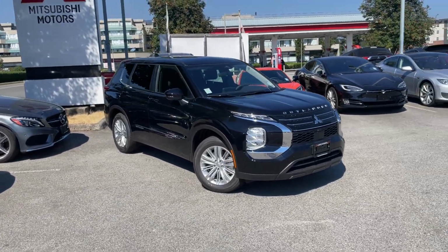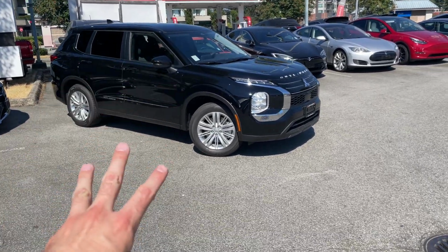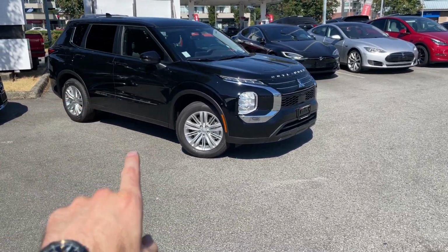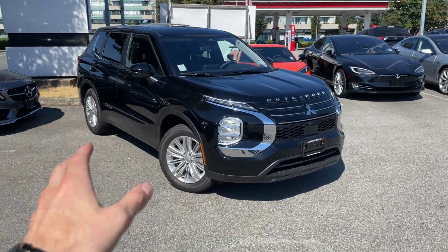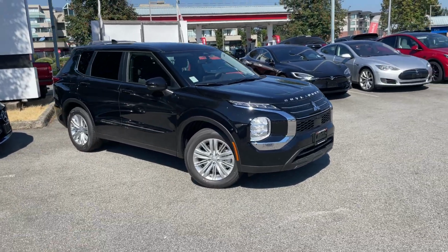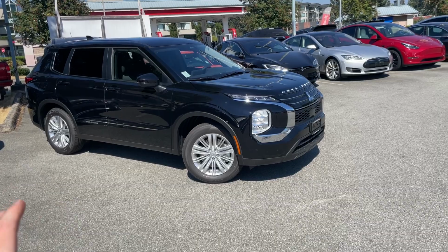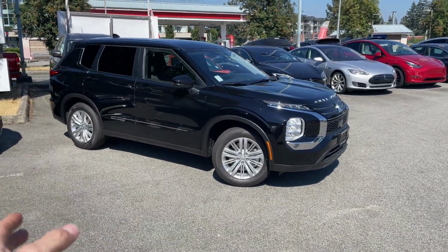Covers a lot of all new Outlander stuff, and today we'll have a look at this. There are three great things about the 2022 Outlander ES. So this is the base vehicle, entry level. It starts with this very popular trim level, by the way. A lot of people like it. There's basically three reasons for that, which we're gonna cover in this video.